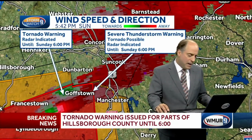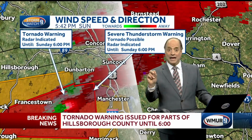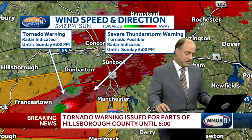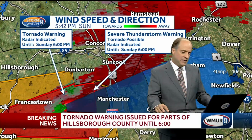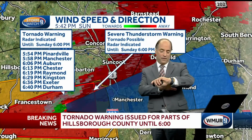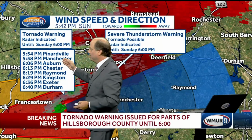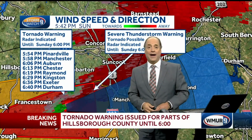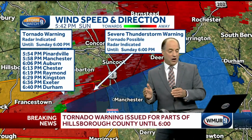So we'll put a tracker back on this. Again, keep in mind, we're not tracking the leading edge of the rain because that's already approaching places, or it's in Goffstown and approaching the Queen City, but it's the center of where the tornado is likely hitting right now. And that motion to the east-northeast at 40 miles per hour brings it in these areas. 5:54, 12 minutes from now, holding together, Pinardville, Manchester, just around 6 o'clock. And the warning goes until 6 o'clock.